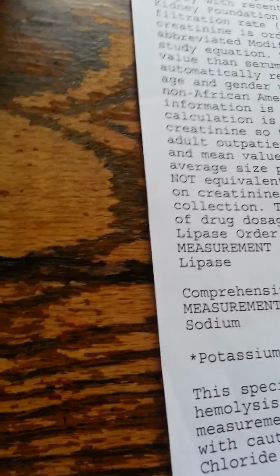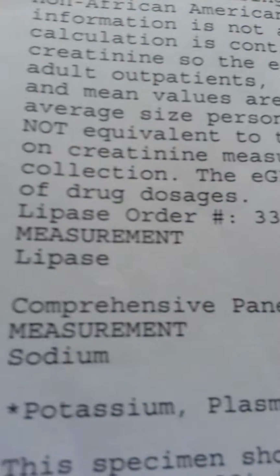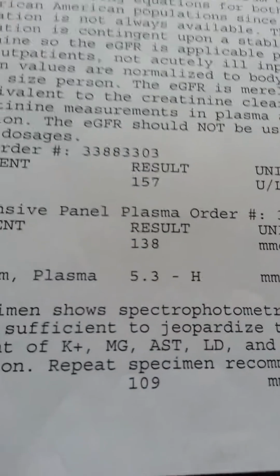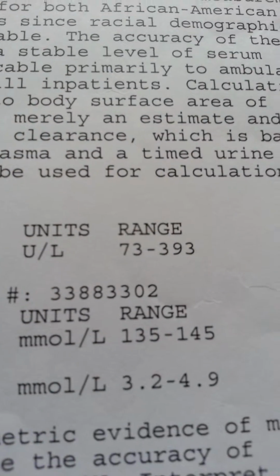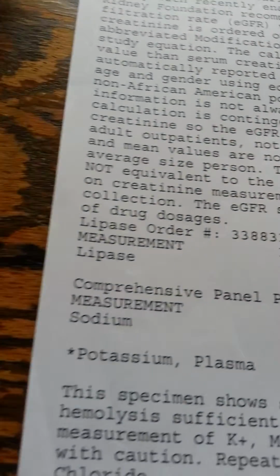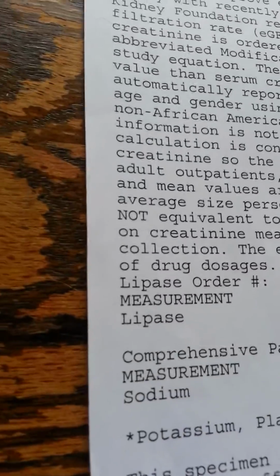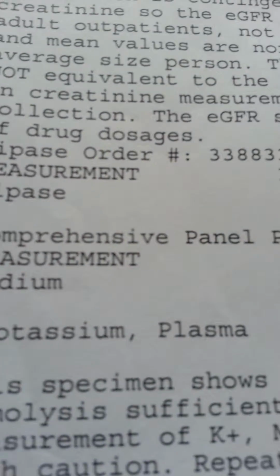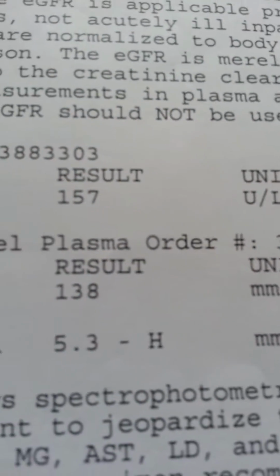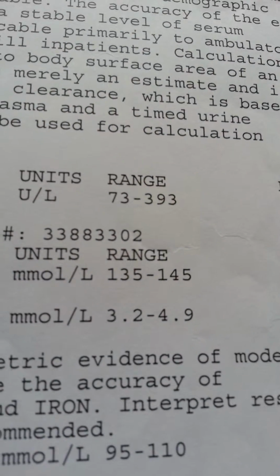My sodium result was 138. The acceptable range is 135 to 145. Potassium: my potassium is actually high. I have a 5.3, and the acceptable range is from 3.2 to 4.9.